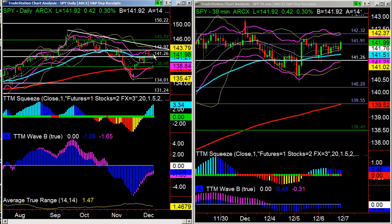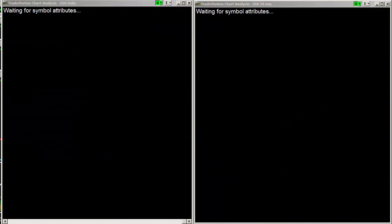Meaning if for some reason the markets are up on Friday, I think we could actually continue rallying here to test this trend line over the next week or so. Okay. If the markets are down, then I would look for a retest of that 138.50 level. Okay, so that is the spiders.